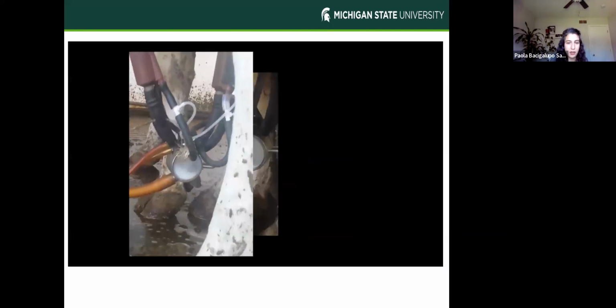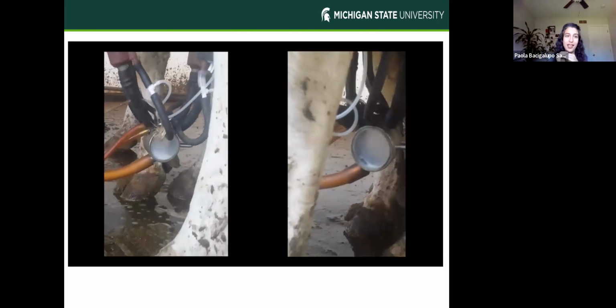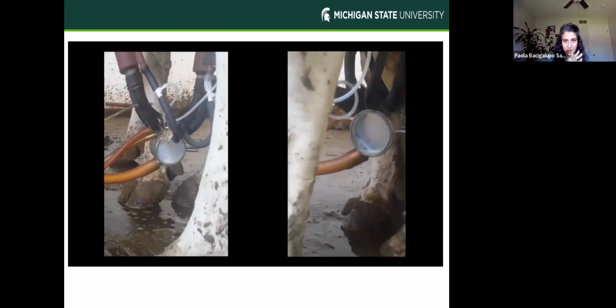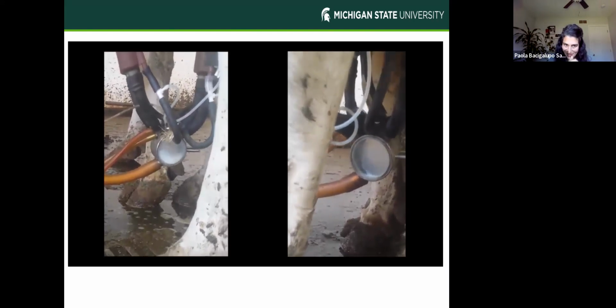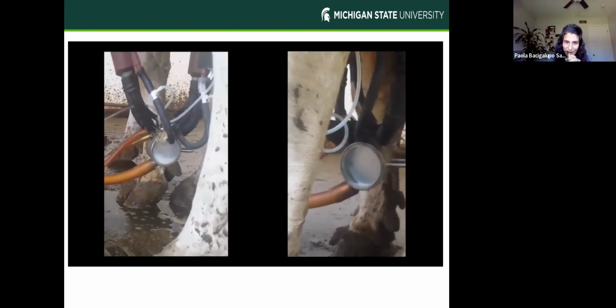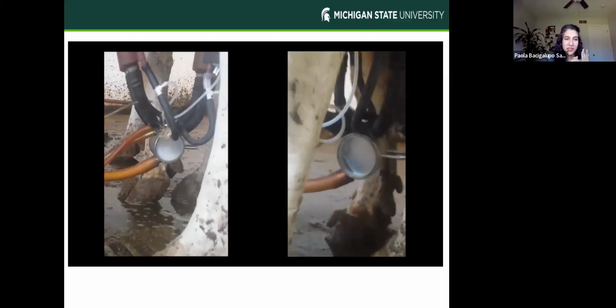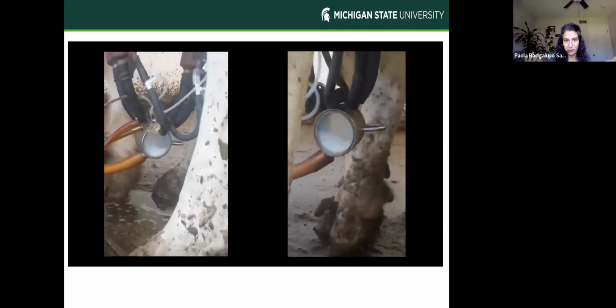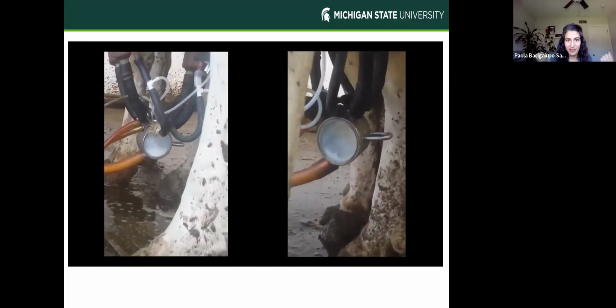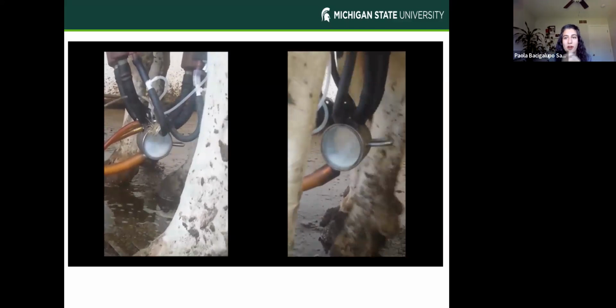Now, moving on to our next topic. I have this video that shows two cows being milked in the same parlor. The units were attached at the same time. I believe that by now you notice the difference between the cows. Which cow do you think is milking more efficiently? Which cow do you think is using that parlor more efficiently? And which cow do you think is having a more comfortable experience while being milked?